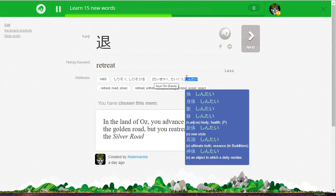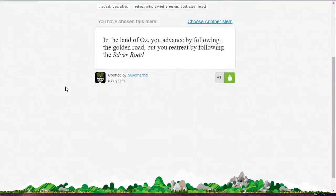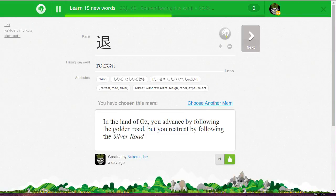Not seeing the word. Okay, I don't see that kanji there, so I'm not going to use it. This is also like a taishoku, taishuku, I think. I think it's like taishuku or something, like a retirement. Okay. But anyway, in the land of Oz, you advance following the golden road.